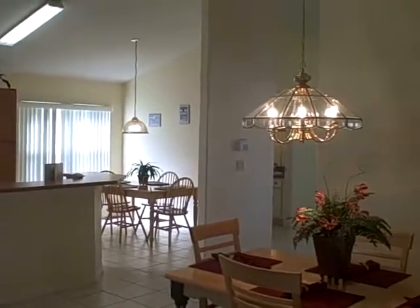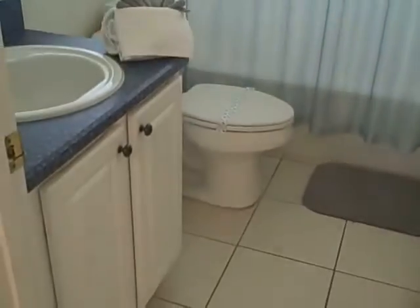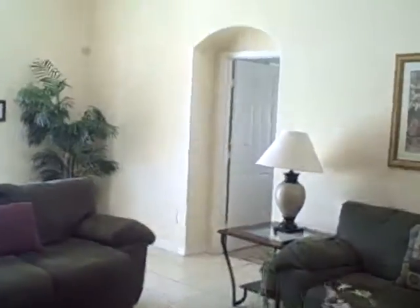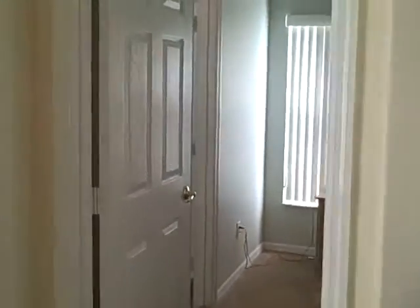Okay, from the main area, we have 2 bedrooms right here. So this would be bedroom number 2, a bathroom, and bedroom number 3. From here we will continue, and there's a master on the right side and one on the left.